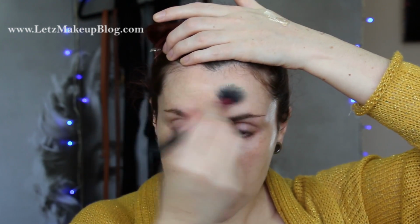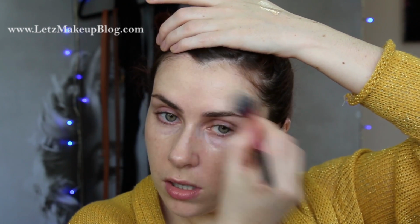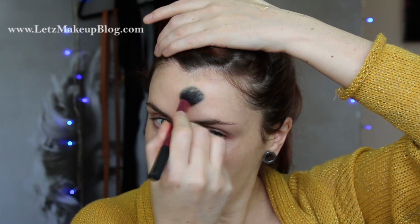So I'm really working that into the skin. And this is probably the most skin-like foundation out there because it's just so sheer. But it's the finish it gives rather than the coverage that I love.